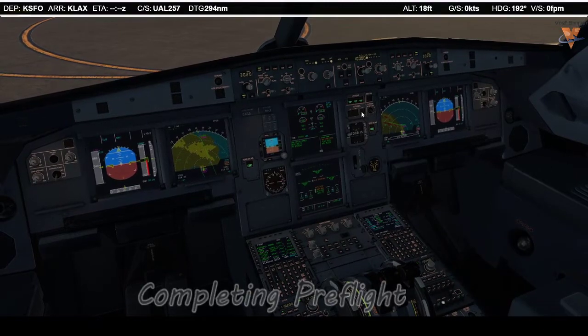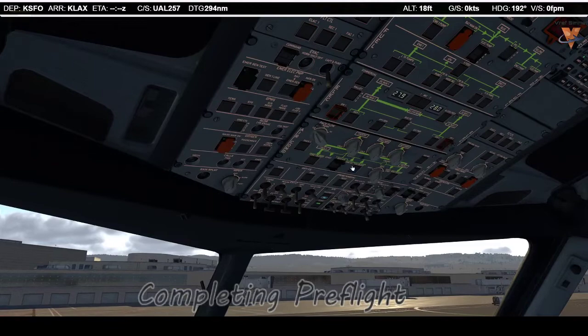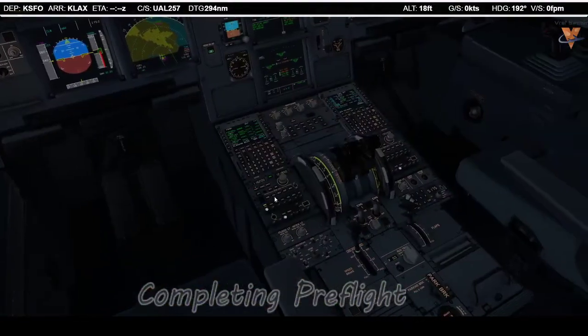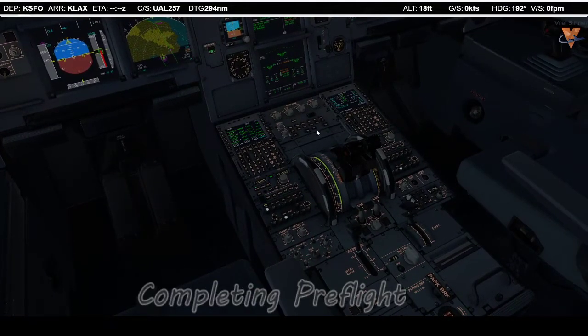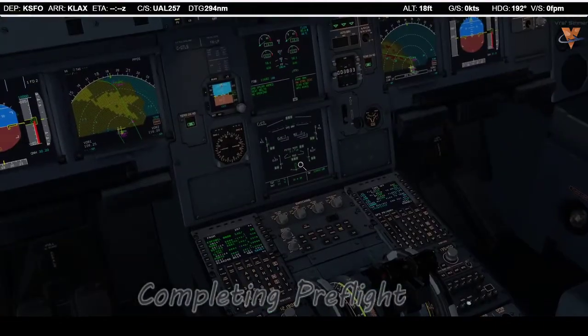We gotta wait until we get the nozzle steering arm there. Go ahead and turn off the APU. We don't need that anymore. And we'll get our trim set to up 0.2 right here, and we can check on the flight control page. There we go.